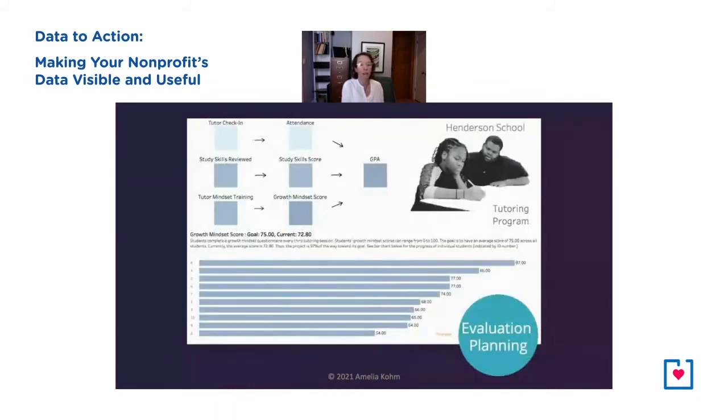Okay, now let's talk about evaluation and planning. That's something else you want to use data for. Logic models are basically what you're looking at here. A logic model is just a flow chart, which is the theory behind how a program is supposed to work. It shows the inputs, the intermediate outputs, and the final outcomes.